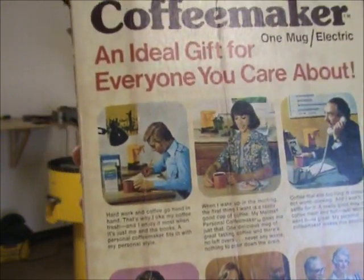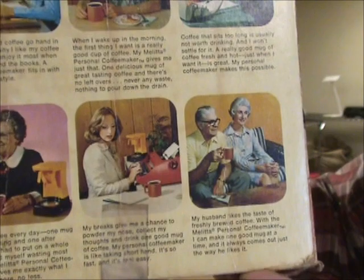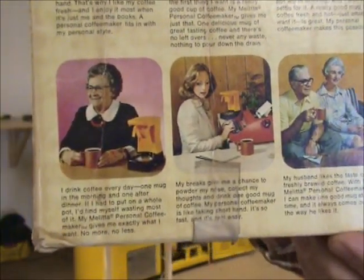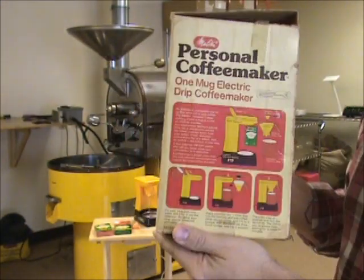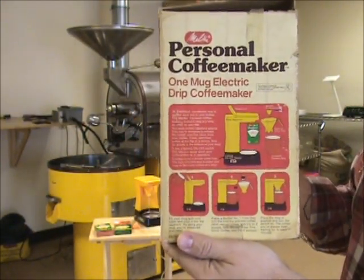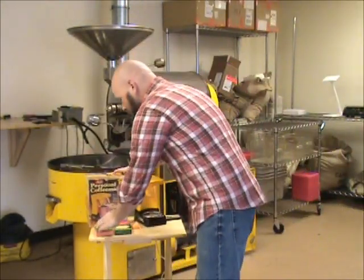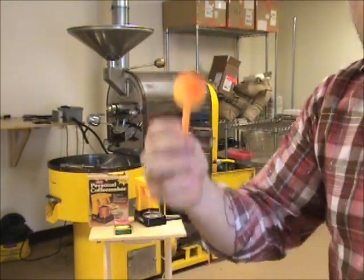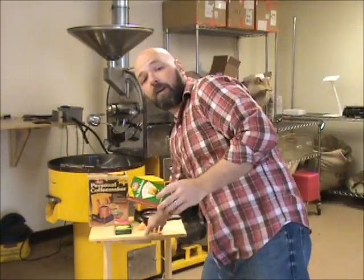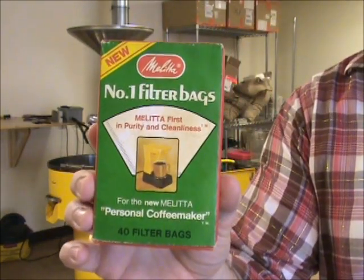And I just really get a kick out of some of these pictures here. Let you take a look at those. And so, the design of the packaging I thought was fun and something that was cool. It also came with the original scoop that was included, which you don't use because we like to weigh our coffee, but then also some of the original filters.